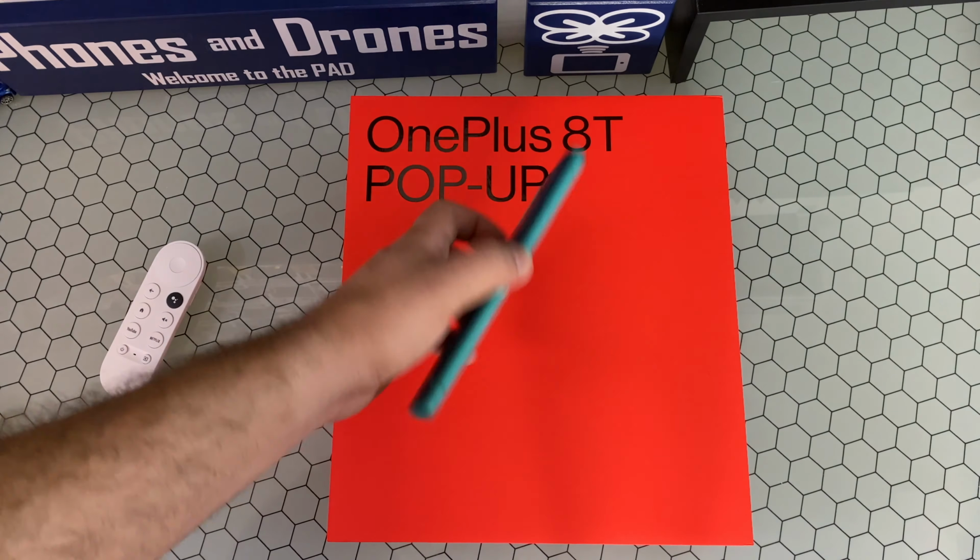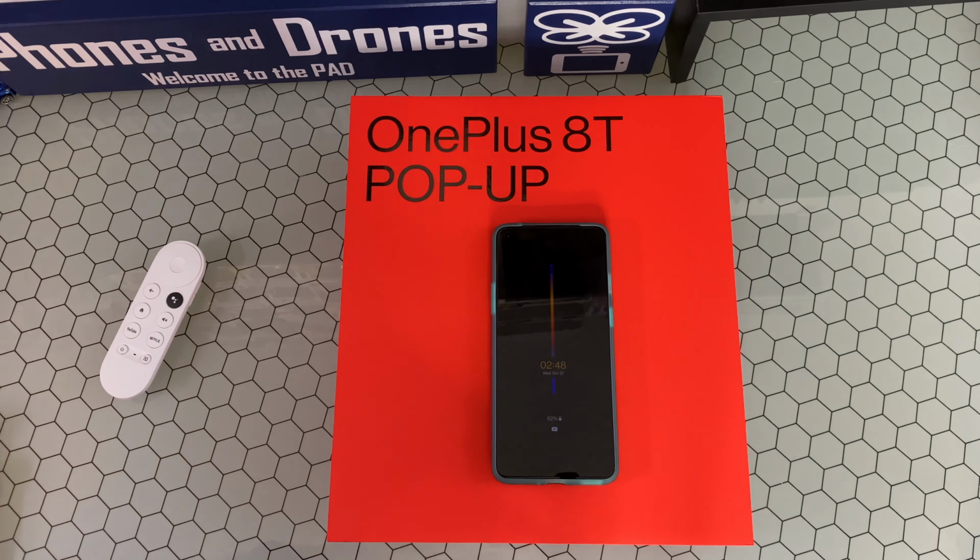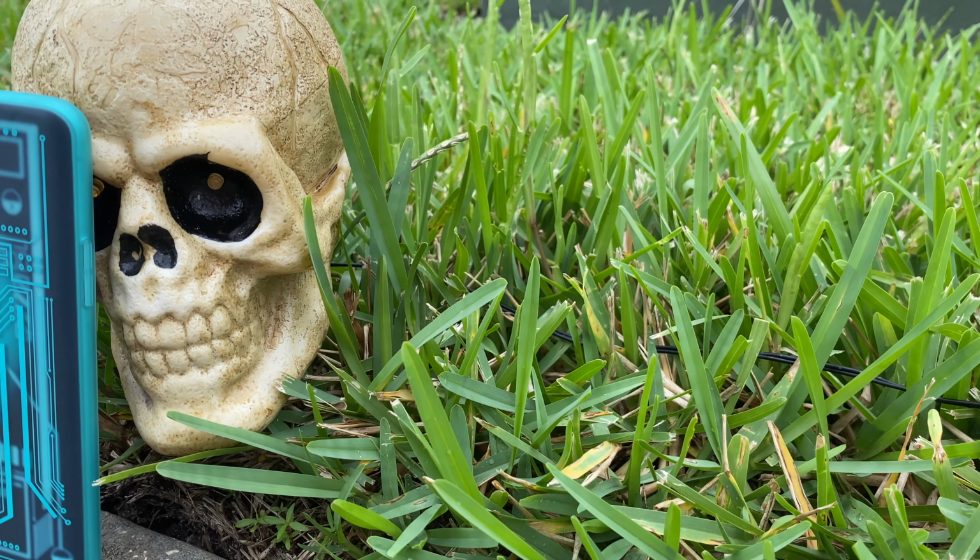We've been able to use the new OnePlus 8T for about 48 hours now, and I want to give you guys some initial thoughts, impressions, and to really comment back on what you guys commented on the unboxing video. So, right off the bat, OnePlus has definitely finally got their act together with good screens.